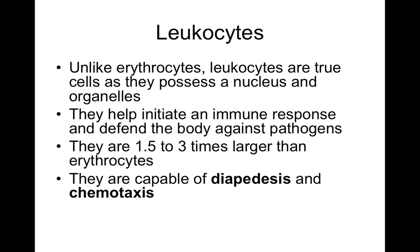That's a great question. So what we're going to do next, you guys, is move on to talk about some of the major leukocytes or white blood cells in the body. And unlike the erythrocytes, these are actually our true cells. They're far less abundant than the red blood cells, but they are involved with the immune response, and so they can help defend your body against invading pathogens.